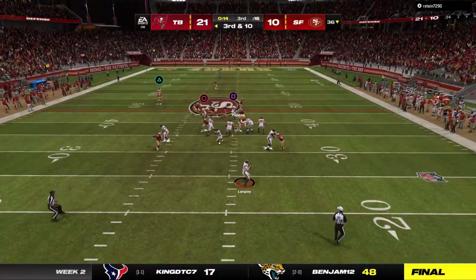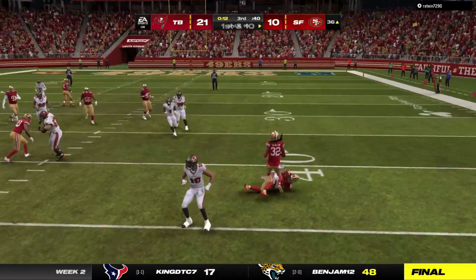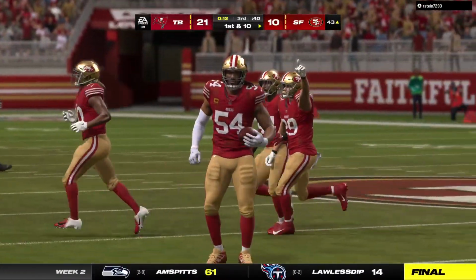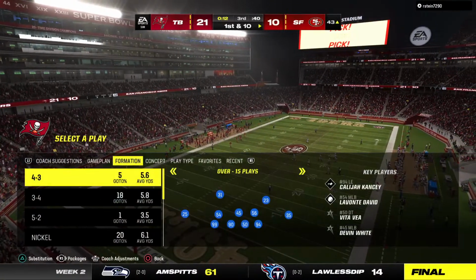Off play action. Langley. And for a 3rd time tonight, he's intercepted. Picked off by Fred Warner. And to the 43. So down inside the 45 to the 43-yard line. That's where they'll take over.